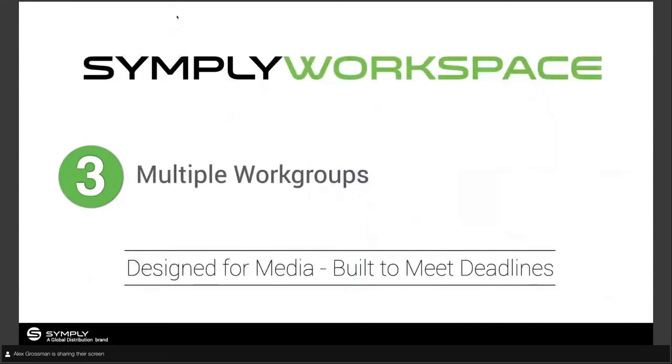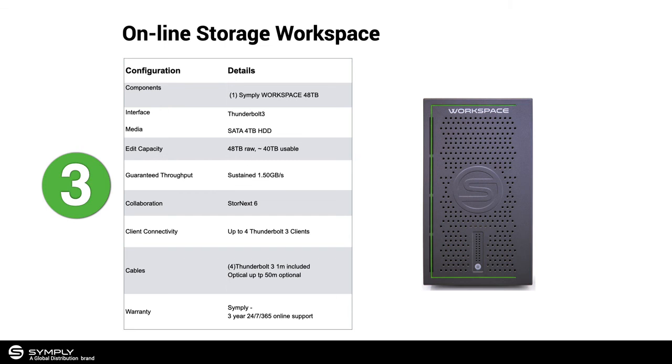Now, one of the areas that I think we're seeing more and more happen, especially as people go back to work and they're working in different areas, is multiple work groups. And multiple work groups are usually even something as small as the very inexpensive Simply Workspace 48. So this is 48 terabytes raw, about 40 terabytes usable, depending on whether you're on the Mac or the PC. And again, it sustains better than 1.5 gigabytes per second. We round it down a little because we want to be really conservative. But this particular system is an inexpensive system that you can use in many work groups in an organization.